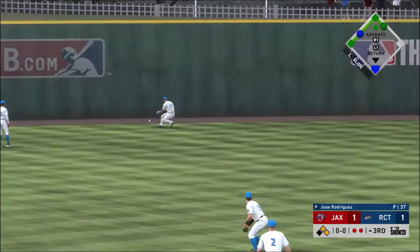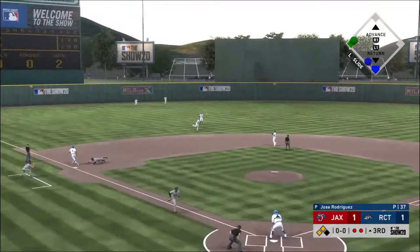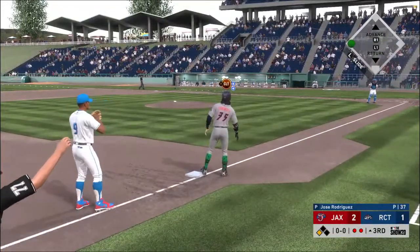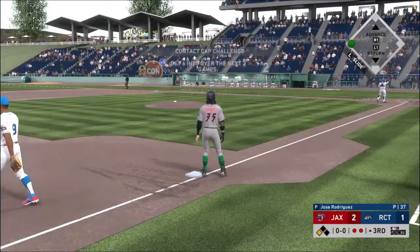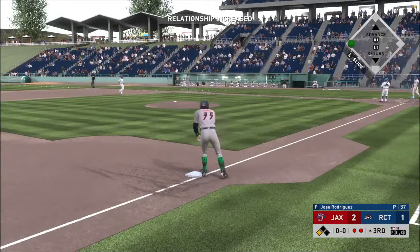Meanwhile here, this is going to be trouble out there in left center, as it ought to be good for extra bases. Now it's cut off, a throw to the plate, but this won't be in time as he's well safe and the run scores. That triple just seems to be par for the course for him of late.